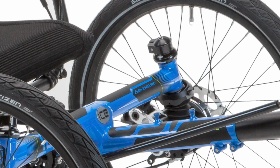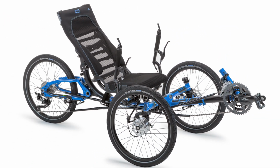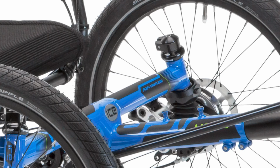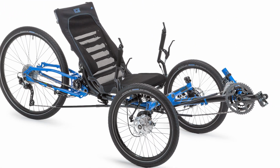Our most popular model is our Adventure, which is designed for the trail rider, the casual rider. It has a high seat height and quite an upright seat, so it's easy to get in and out of. It's comfortable, and it gives you a great view of the road ahead. That same design philosophy is shared with the Adventure HD, which is a very similar trike, but it has a wider seat and a wider cockpit to accommodate a larger rider who needs just a little bit more space and a little bit stronger trike to stand up to those tough conditions as well.